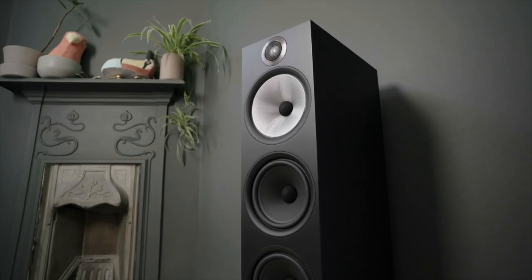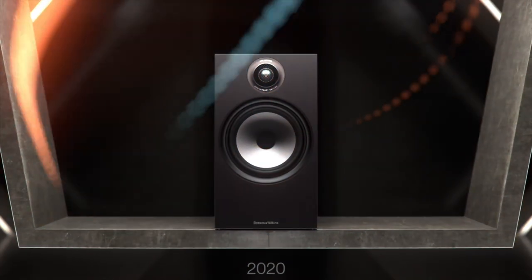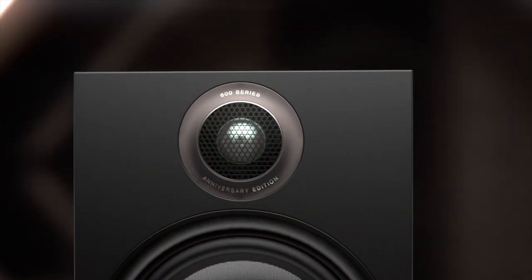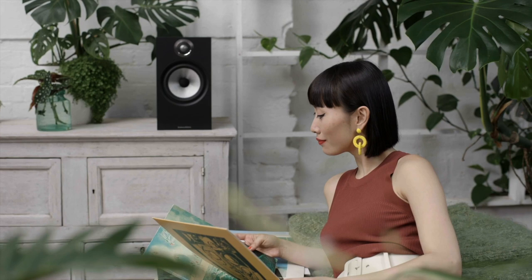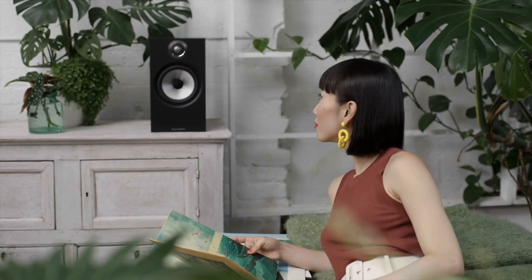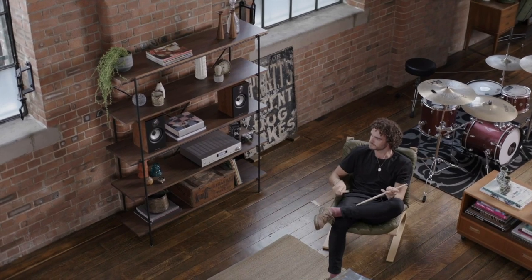Below that we have our affordable performance range, the 600 series, now in its 25th year. Our special anniversary edition range designed to celebrate that was recently released. 600 series, of course, very high performance, but also very affordable, a great way of growing our brand and a great way of establishing Bowers & Wilkins credentials with a younger buyer.